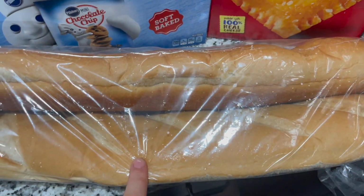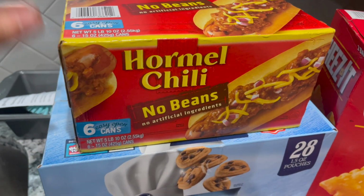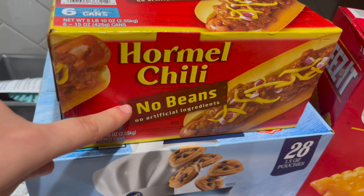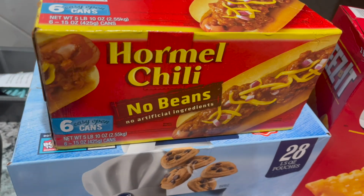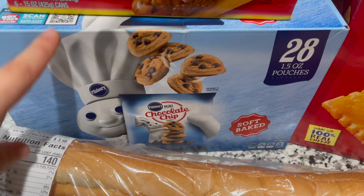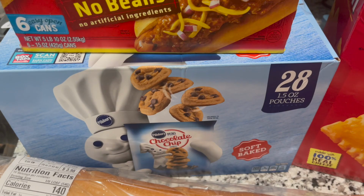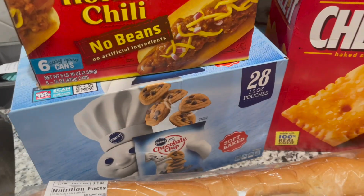French bread for steak and cheese sandwiches. No beans chili because I think beans are nasty. Which is weird because the no beans is more expensive than the beans chili, but whatever. And then lastly, we got the boys some cookies because I'm such a sweet mom. Anyways, let me put this stuff up before I pass out from talking so fast.